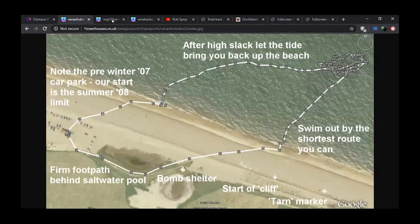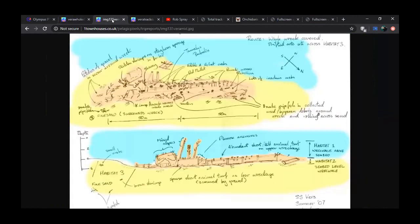Just a quick look. We've got a sketch on our Twin Wrecks challenge page, so you can get an idea of the layout. I won't labor this, because if you search for the Norfolk Twin Wrecks challenge, you can just find this page and have a look at these pictures.